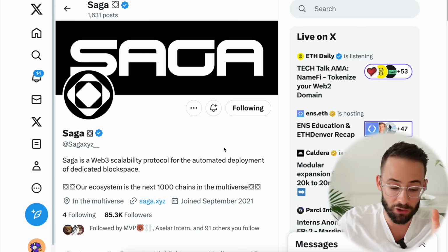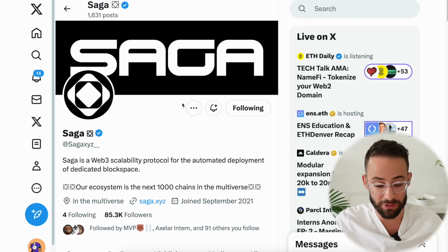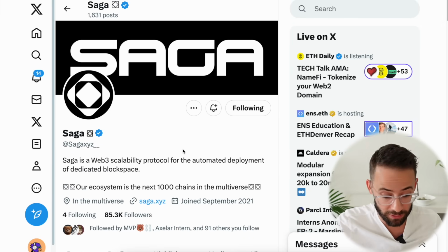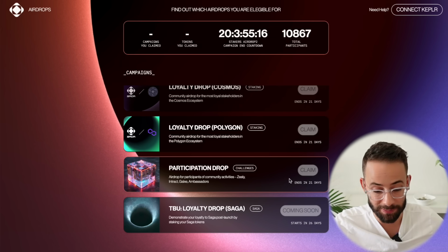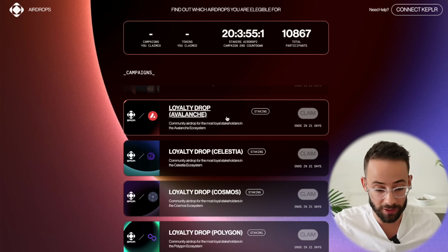And yet another airdrop claim was announced. You can go and check your eligibility and claim these tokens today for the SAGA airdrop. So if you're staking TIA or Atom, among a bunch of other things, then you can go and check to see if you'll be able to claim. It's also for people that participated in Zeely Interact and Galaxy campaigns for SAGA, as well as people that are staking Matic and are active on Avalanche.